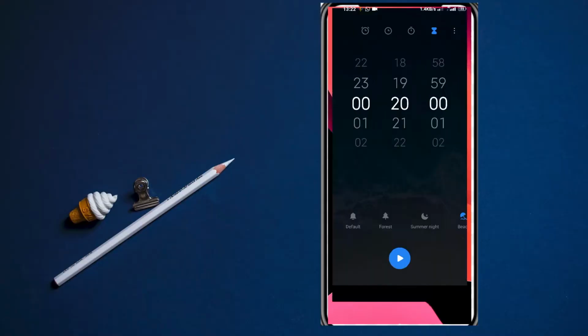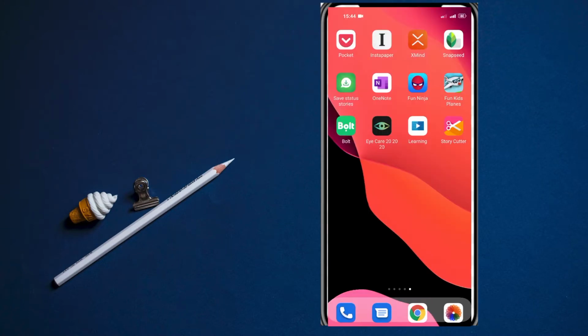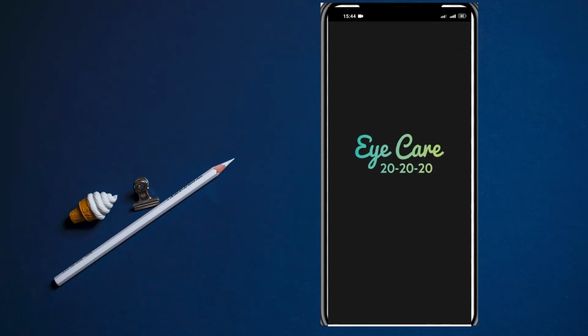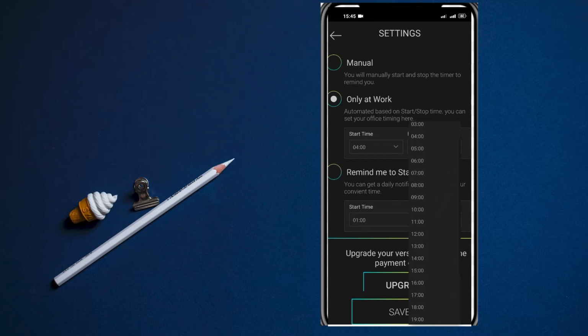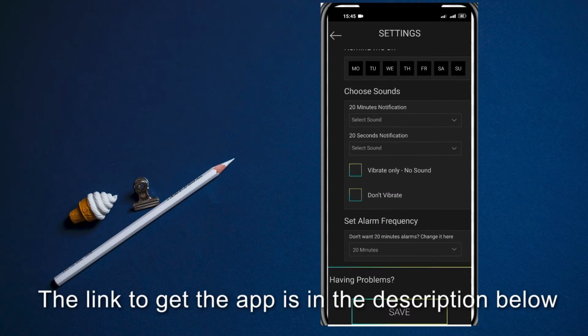You can set an alarm on your phone to remind you to take a break every 20 minutes, or you can use an app that I found. It's called Eyecare 20-20-20. It was specially designed for this rule. You can set the 20 minute timer manually or use the Only at Work automated timer for workspace. This allows you to choose a start time and end time. Then the alarm sounds every 20 minutes. You can check out this app on the Apple Store or your Android Play Store.